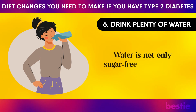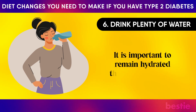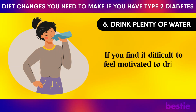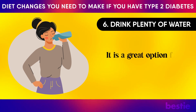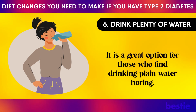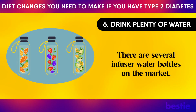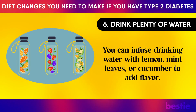Water is not only sugar-free, but also free of calories. It is important to remain hydrated throughout the day. If you find it difficult to feel motivated to drink lots of plain water, try fruit-infused water. It is a great option for those who find drinking plain water boring. There are several infuser water bottles on the market. You can infuse drinking water with lemon, mint leaves, or cucumber to add flavor.